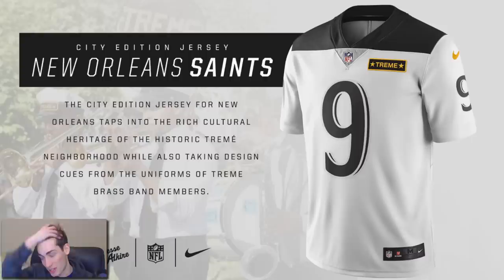I'm sorry, man. This one, again, looks very nice. Looks exactly like the brass band uniform that we see in the back there, faded out. I like the look of it. I don't know much about the cultural significance behind it, but I do say I like the look. However, I just don't know too much about it. I don't know how to pronounce that.